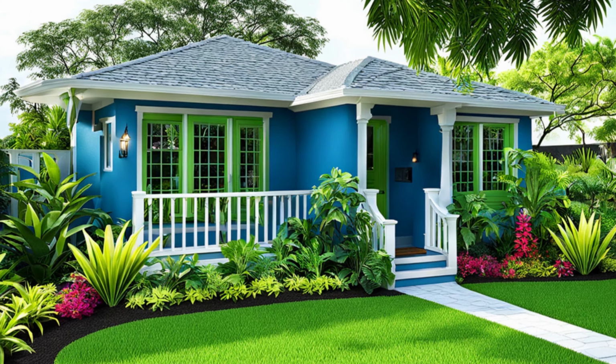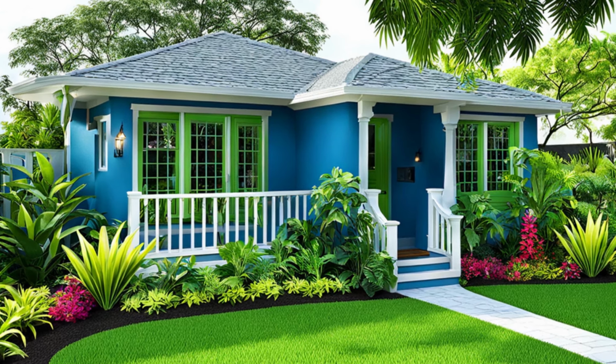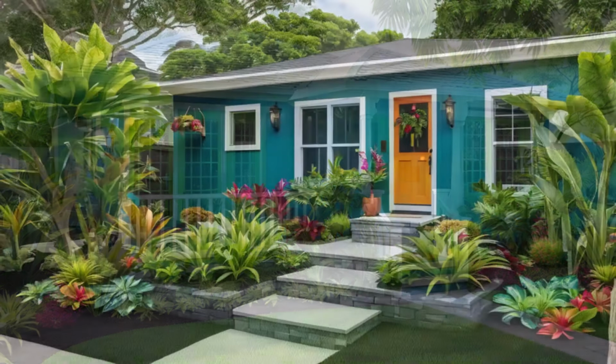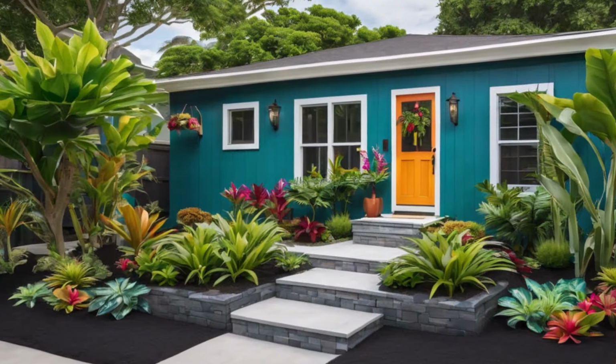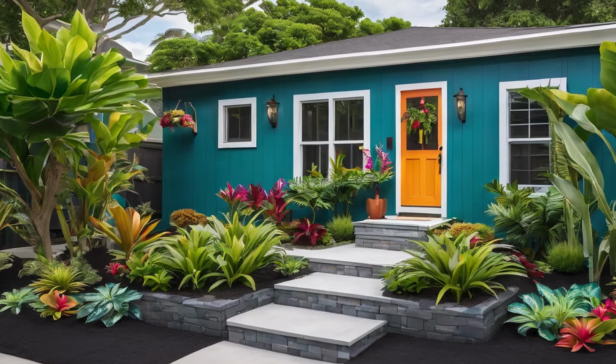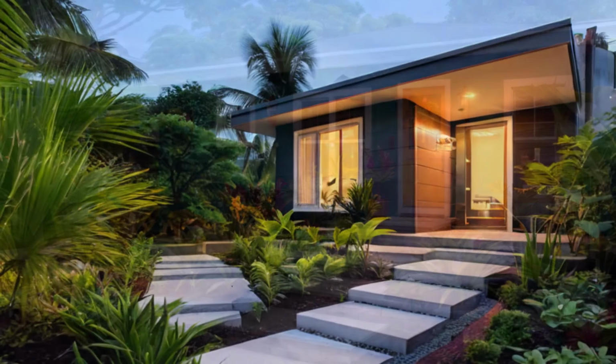Incorporate seasonal decorations to keep your front yard looking fresh and vibrant throughout the year. Planters filled with seasonal flowers, wreaths on the front door, or festive lights can add a touch of celebration and change with the seasons. Conclusion.